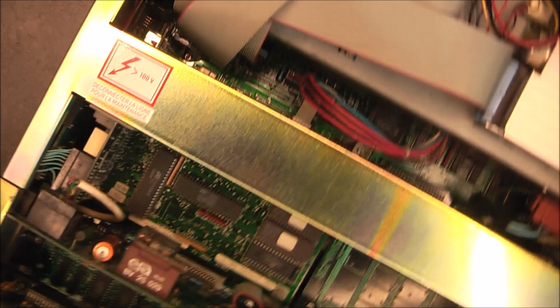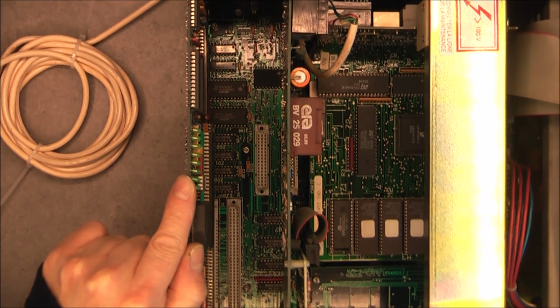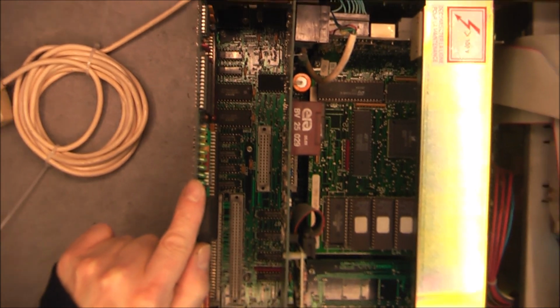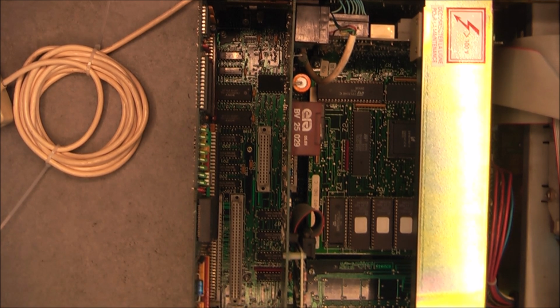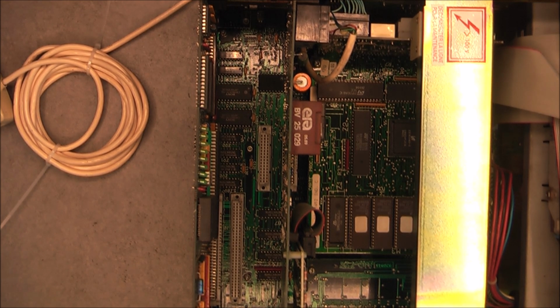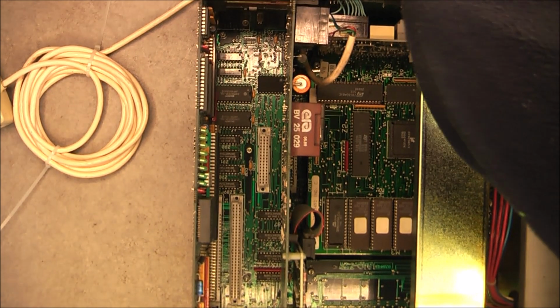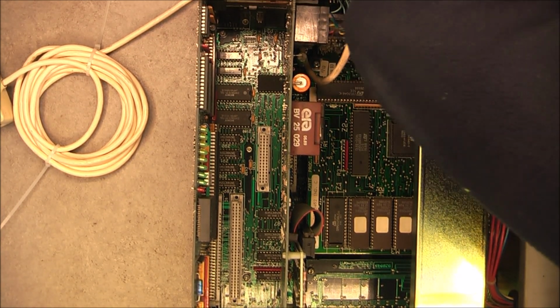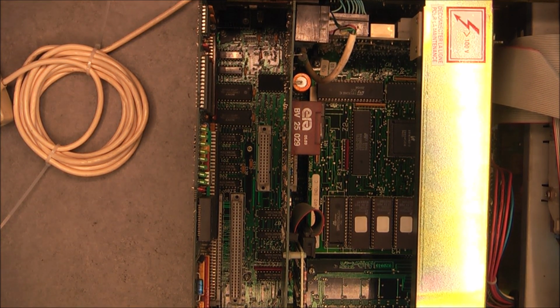And where is it? Here we have an array of LEDs that are maybe some kind of boot status LEDs. So I will connect it one more time to the mains, and we will see if anything happens with these LEDs while it is booting up. Here we are. So for some reason, when you depress the power button, it will take 2 or 3 seconds to actually power up.